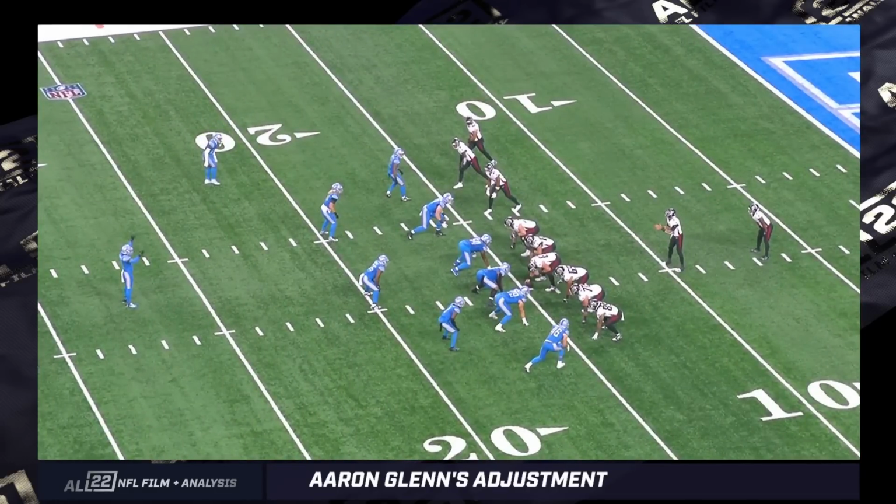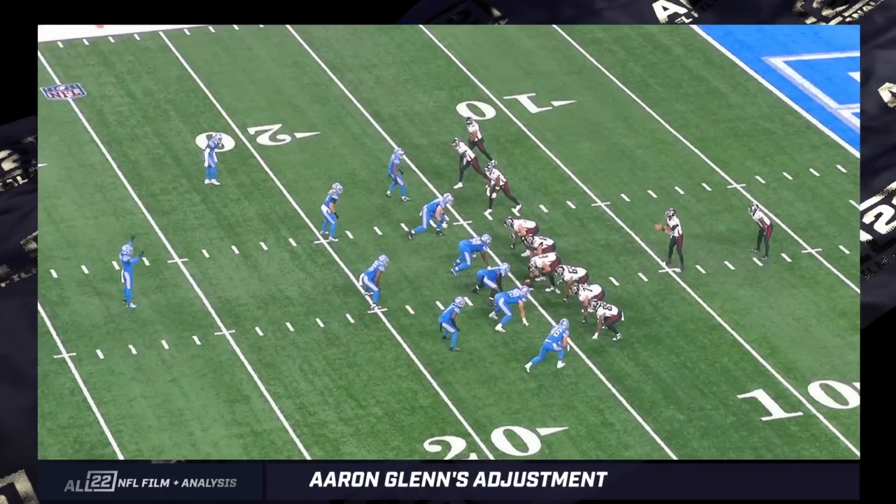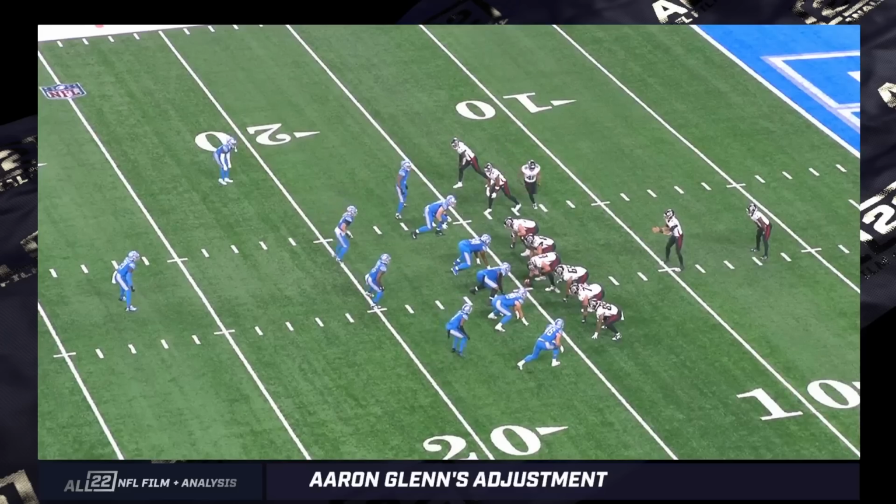Now this gives you a really good look. This is 2nd and 7, by the way. I skipped the 1st and 10. I think the 1st and 10 was 11 personnel by the Falcons, so I believe the Lions had their nickel look on the field. So I skipped it because I'm trying to show you the 3 inside linebacker look. So you've got Campbell, Barnes, Anzalone. It's 21 personnel, and this is the same exact formation that you had on the first play, except now the bunch is to the field, whereas it was to the boundary on the other play.